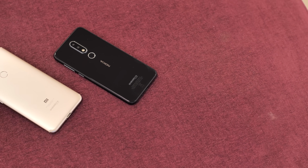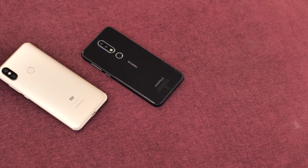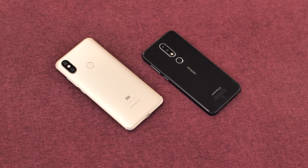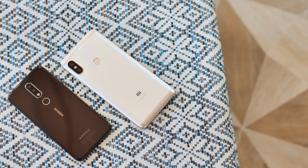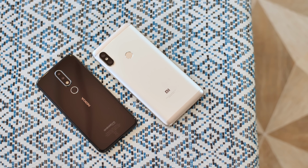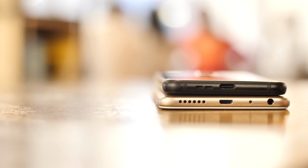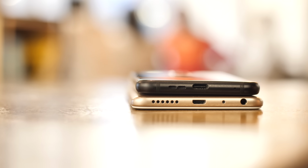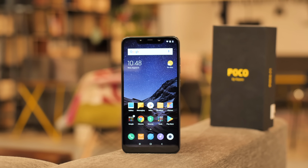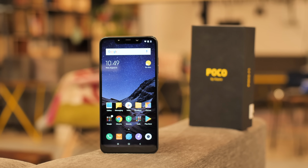However, if you're okay with living a life without the headphone jack and you want better cameras and even better performance, I would say get the Mi A2 instead. There's also the Redmi Note 5 Pro, which brings in better cameras and similar performance as the Nokia 6.1 Plus. However, it has micro USB and MIUI instead of stock Android. There's also the Poco F1 if you can increase your budget to Rs 20,000, which brings unmatched value for money.